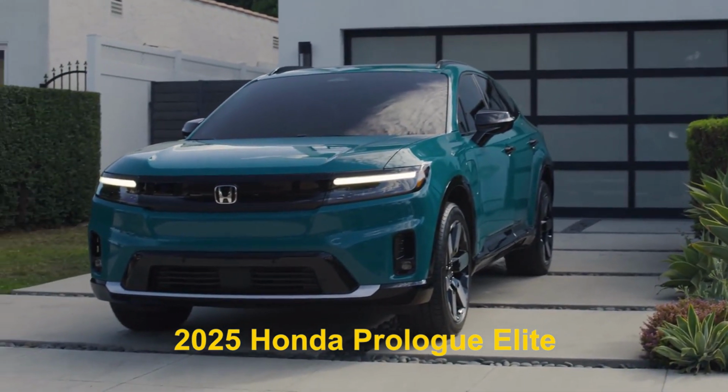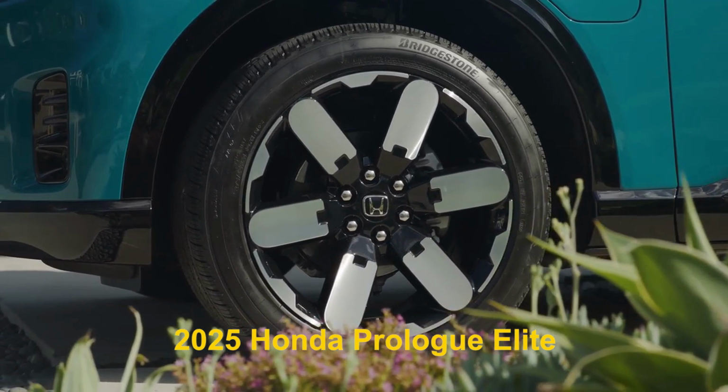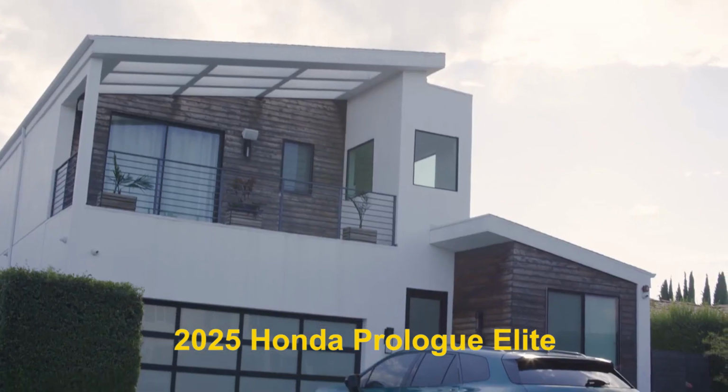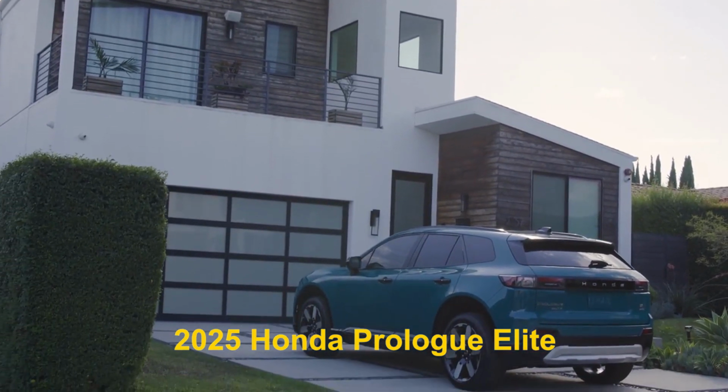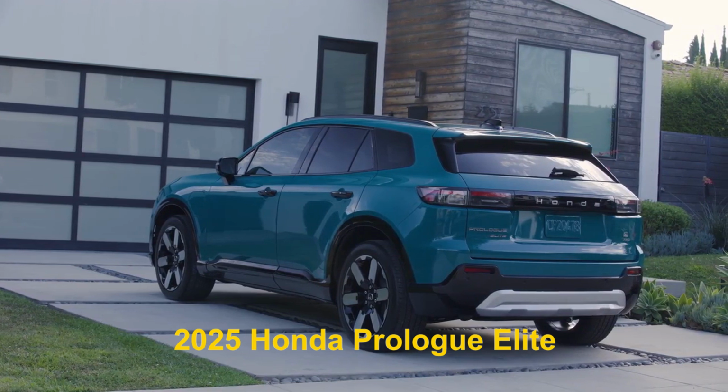Yeah, it's funny you say that. When people ask me what I think of it, I say it's fine. It's perfectly fine. It does what we ask of it. But in any case, this vehicle starts in the mid $40,000 range. The top Elite trim, which is what I own and what I tested, is up in the $60,000 range.